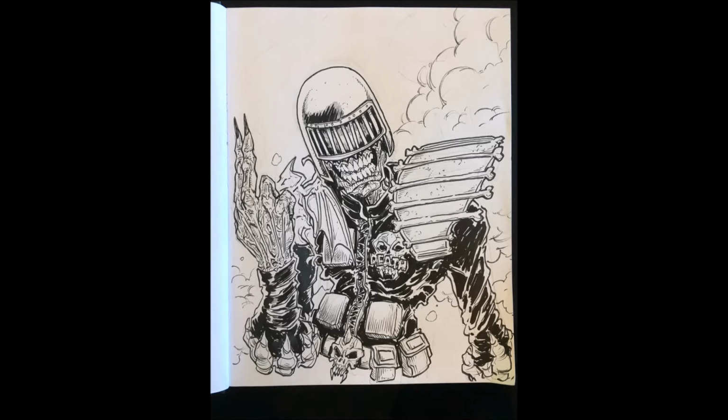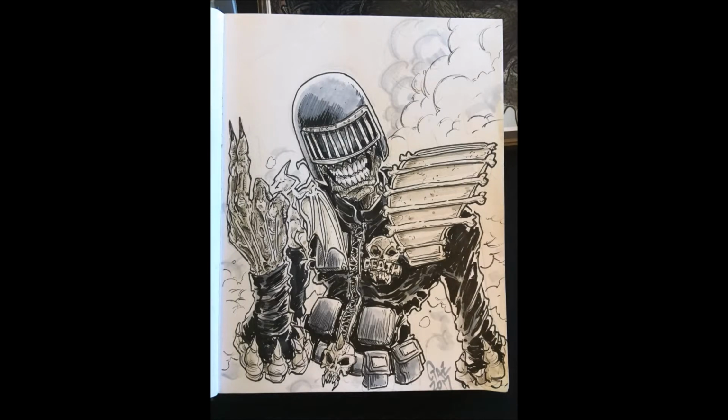And I could have left it there, but I did want to add the grayscale. So I have a little bit of warm, a little bit of cool. That's why some looks more gray, some looks more brown. It was done. He liked it. It was fun.